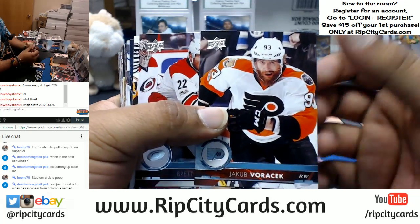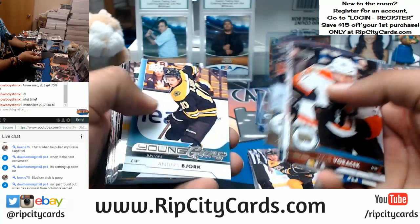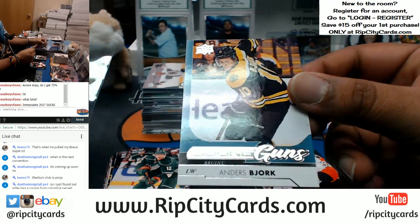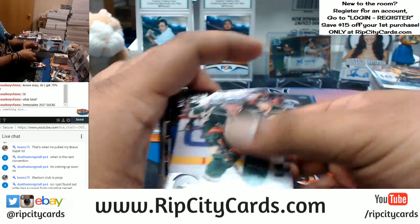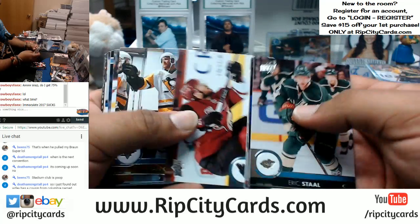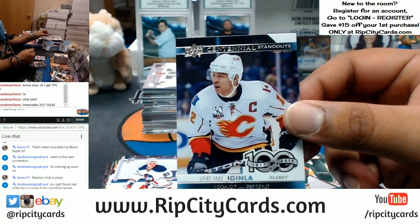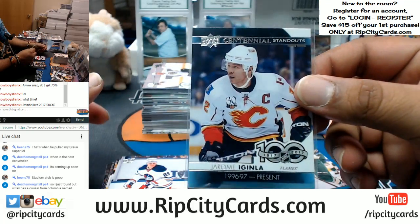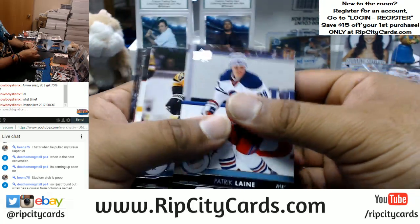We have Mikael Backlund for the Flames, upper deck canvas. You have a cousin from Colombia named Juan. Nice. Anders Bjork for the Bruins, Young Guns. Is he going to come live with you or something kind of deal? Jarome Iginla for the Flames of Calgary, Centennial Standout.